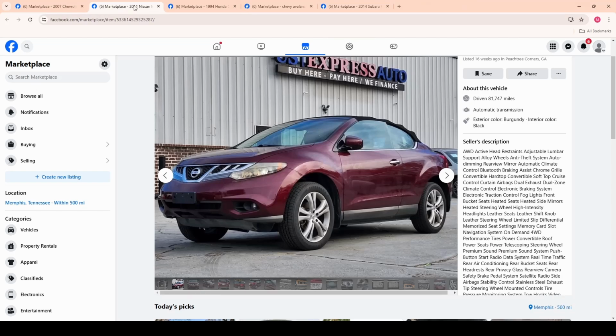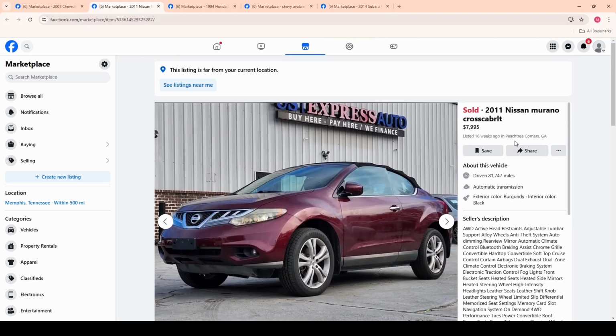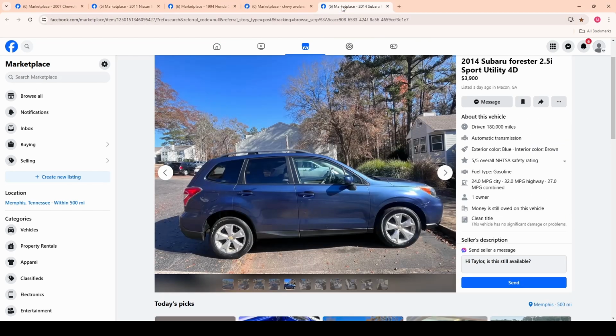All right. Forester versus Murano. Yeah, Murano for sure. Forester? Now, if they did a convertible Forester, that might be a different story. Look how ugly that is. Look how stupid and ugly that looks. You know what? Subaru needs to do some convertibles. Close this because it's not going to win. That looks like an ugly shoe.